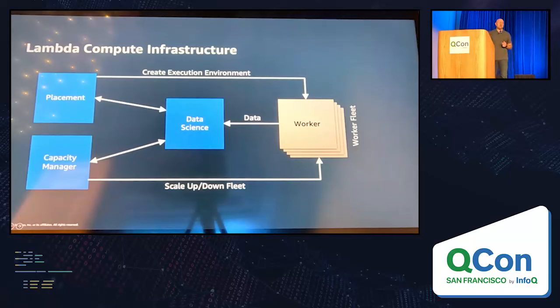You remember placement from Invoke routing. Placement is responsible for creating execution environments. But before it can actually create, it needs to pick the right worker, a worker in an optimal state to take new work. And our data science team helps both services, placement and capacity manager, to make smarter decisions. Data science team takes a lot of production real-time signals. They build models and share them with capacity and placement, so both teams can forecast and make smarter decisions. And it works really well all together.